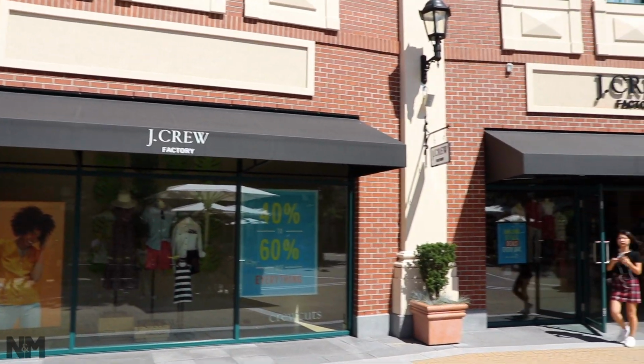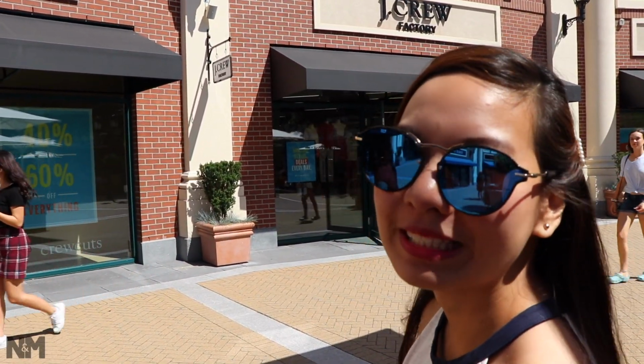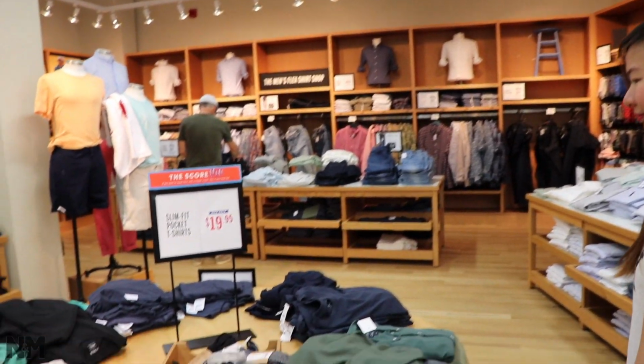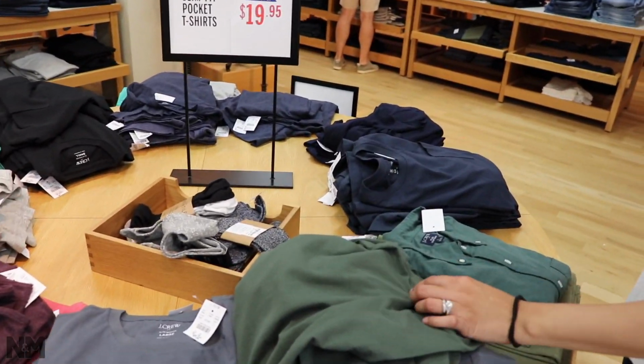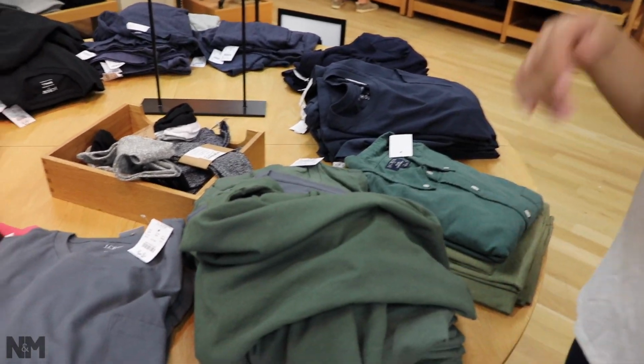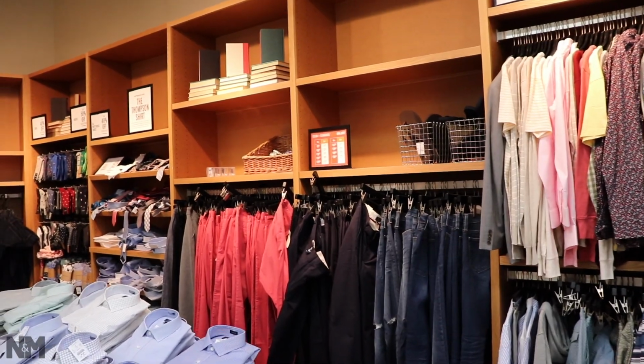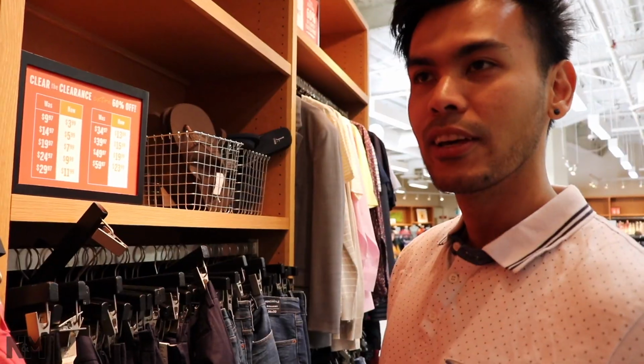Right beside Tumi is J. Crew Factory. They have 40 to 60% off the entire store. About $19.95 for J. Crew t-shirts. But they're just plain, right? Plain t-shirts. Pocket shirts. You have some formal section over here.